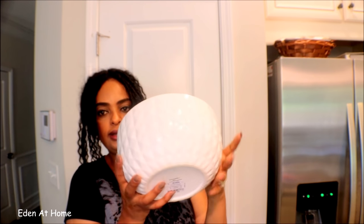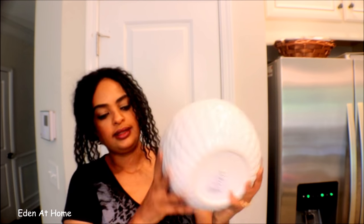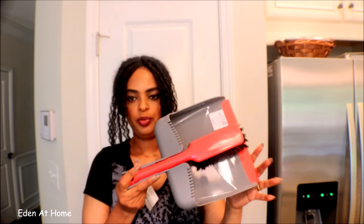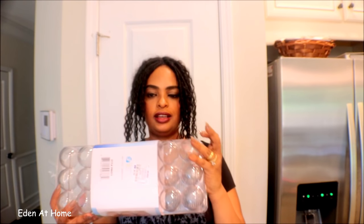And I got a huge bowl for my cooking channel. This is so pretty. I love the details in here. And it was only $6. And I got a dustpan. It was $4.99.